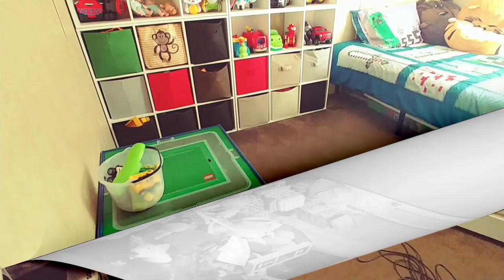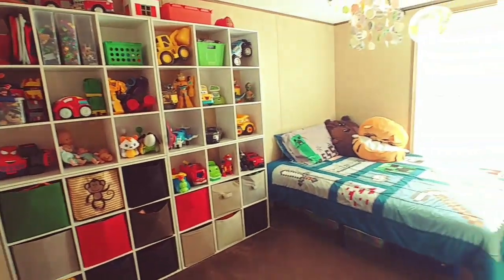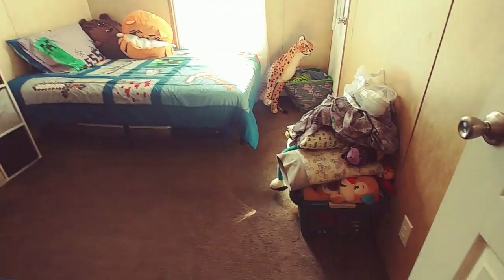And this is what the room looked like this morning. We still need to hang up the pet net and take down the stuff on the ceiling, but other than that, it's about finished.